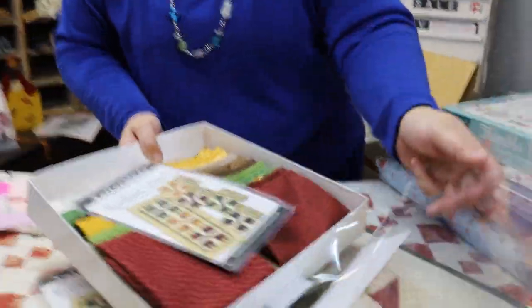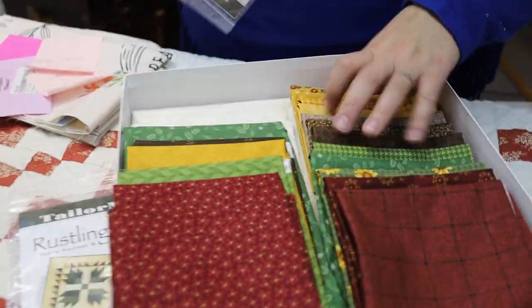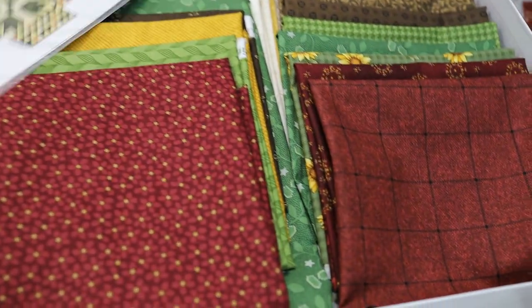Okay, so here we go. I'm opening it up. But look at this pretty pattern. Look at these pretty fabrics. I love these colors.